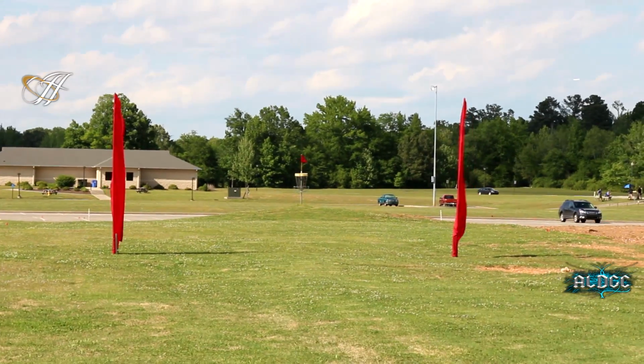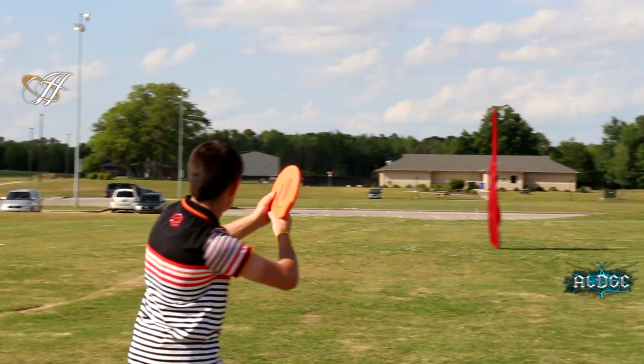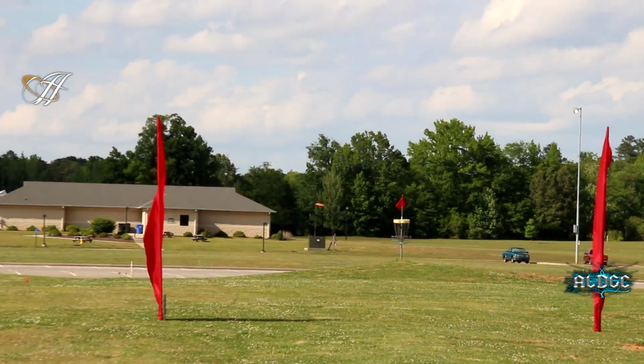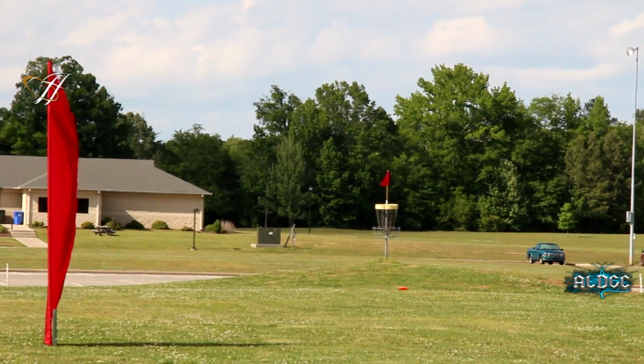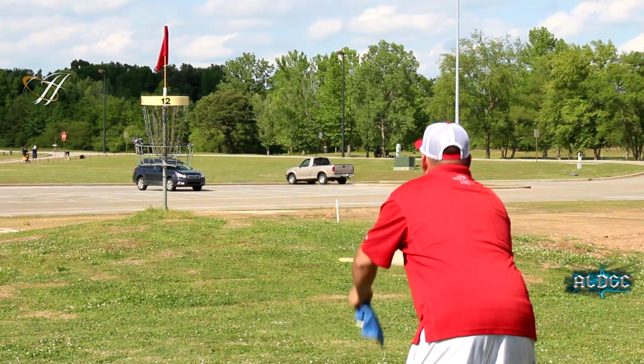God. Will lets that one get away from him. Blows it way right outside of the Mando, and he's going to have to go to the drop zone. Logan puts a nice controlled flick out there. Everyone except Will is putting for deuce.